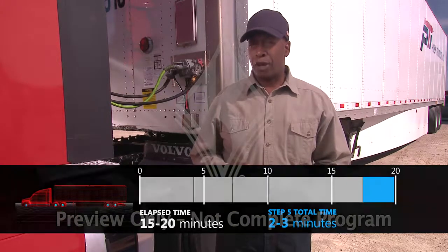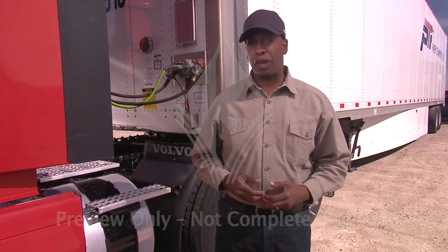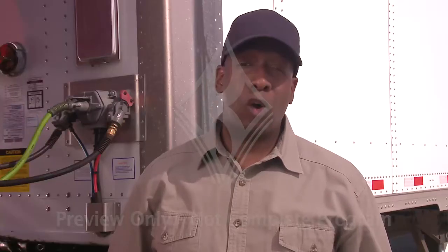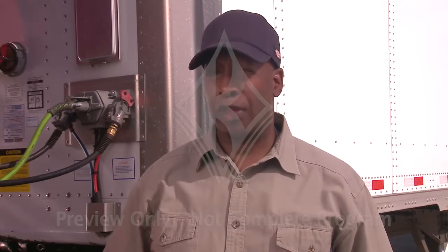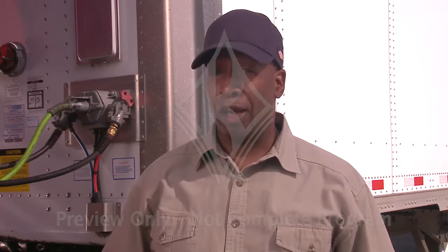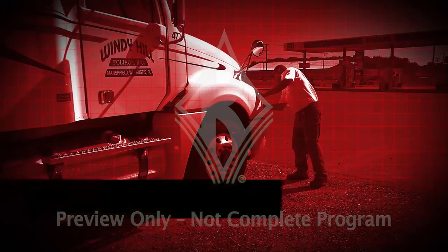Now, if you discover any problems during your pre-trip inspection, do not operate your vehicle. Take appropriate action to get it fixed. While there are no record-keeping requirements regarding pre-trip inspections, many companies still require drivers to fill out a pre-trip report and record it on their daily log as a remark under the grid graph. Check with your supervisor to determine your company's expectations.